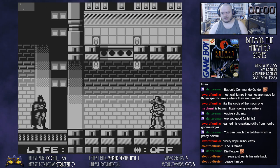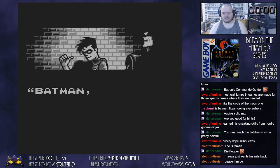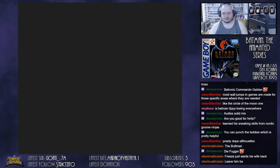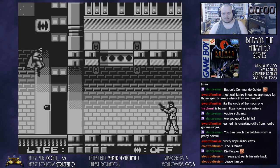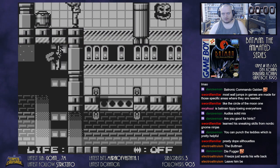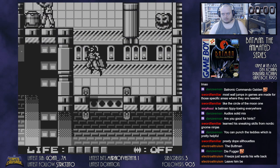So we get to play as Robin, I think. Scarecrow. I mean, the sprites are pretty decent. The villains are recognizable at least. Batman, I'll handle the Scarecrow. You go after Mr. Freeze. Yeah, right. So we do the Robin part first. And he's slightly different. He doesn't have the grapple, but he can climb on ceilings. Right. Okay.